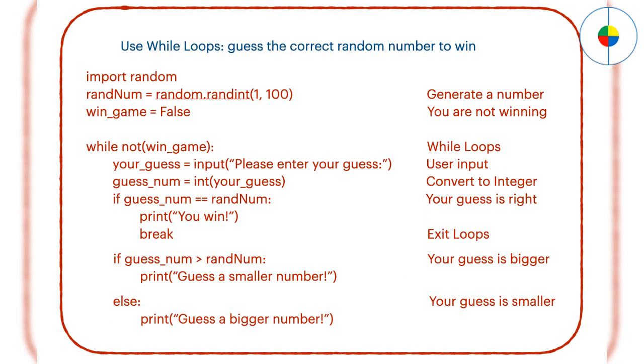Now, let's talk about the while loops. You can run the while loops forever until the conditional statement becomes false. When you use any apps in your phone, the apps just run with a while loop and wait for your input until you close the apps. It's always starting with the keyword while, followed by a Boolean expression and then a colon. It will run the indented code repeatedly until the Boolean expression becomes false.